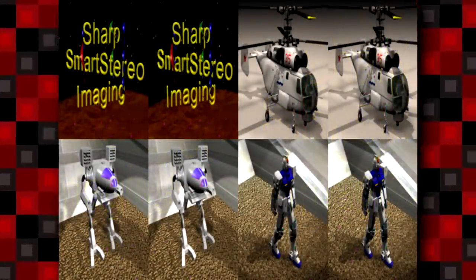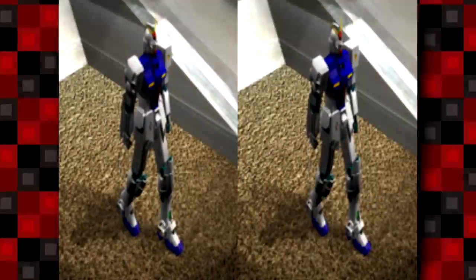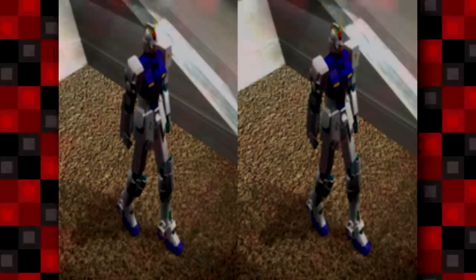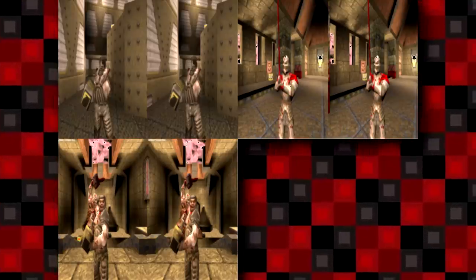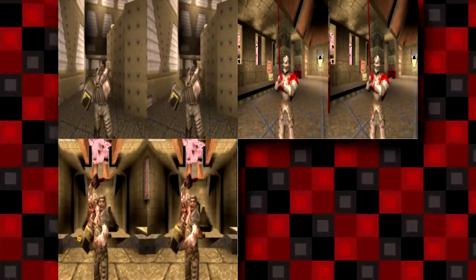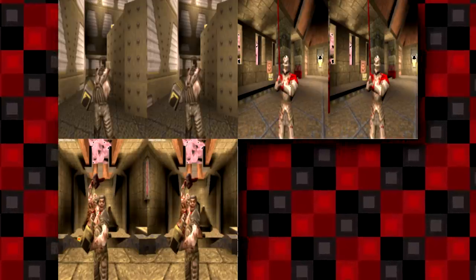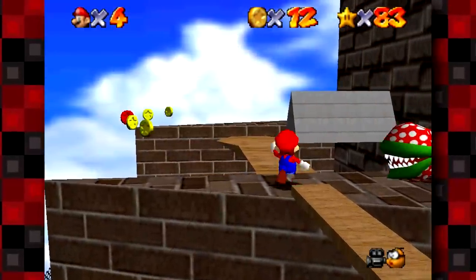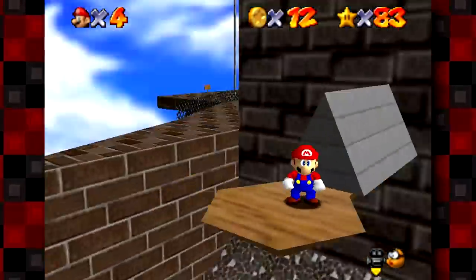Unseen on the disc are also stereoscopic images of a helicopter, some sort of mech vehicle, and some Gundam-looking guy. Even weirder is that there are also stereoscopic images left over from the game Quake, which was ported to the Nintendo 64 in 1996. Once again, this shows that Nintendo 64 games were being used to test the GameCube's hardware. But Quake seems like such a random game to include as test images when they could have picked any other first-party Nintendo 64 game instead.